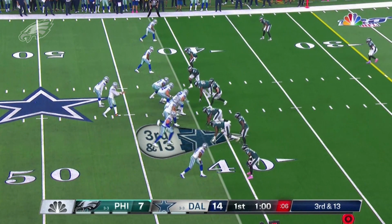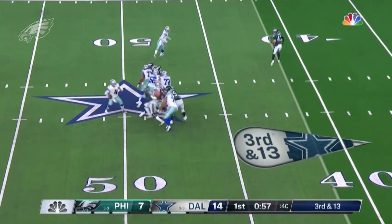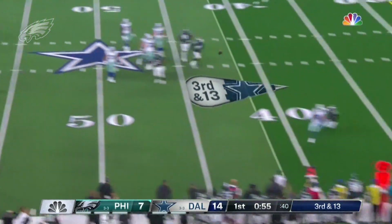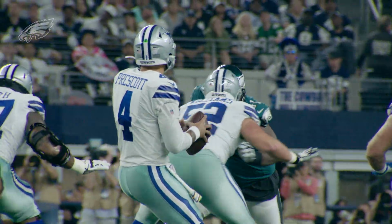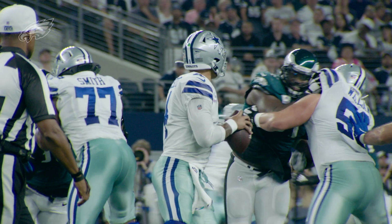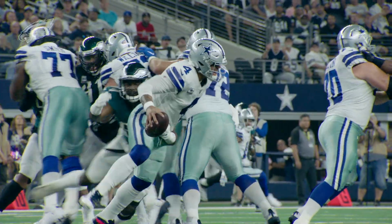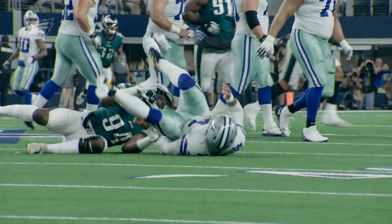So he defeats the block from Witten, is able to disengage, and then quickly wins with his feet on an inside move, gets Dak Prescott off his spot, nearly gets him down for a sack, but forces a throw out of bounds, and the Eagles get off the field on 3rd and long. Big time play there from Josh Sweat. Started with the sack by Derek Barnett, where he wins one-on-one against Tyron Smith, and then the Eagles get off the field, still keep it within a game here in the first quarter.